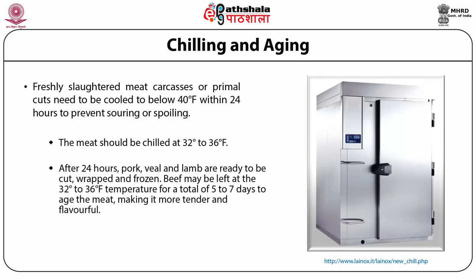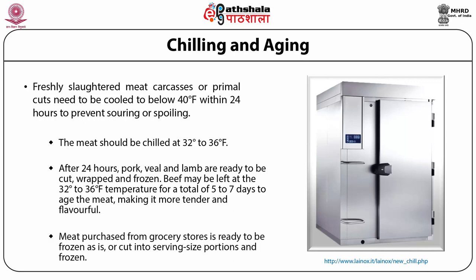After 24 hours, pork, veal and lamb are ready to cut, be wrapped and frozen. Beef may be left at 32 to 36 degrees Fahrenheit for a total of 5 to 7 days to age the meat, making it more tender and flavorful. Meat purchased from grocery stores is ready to be frozen as is or cut into serving size portions and frozen.